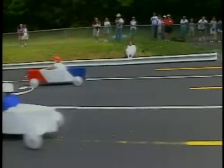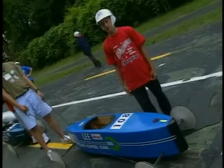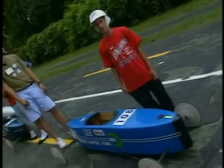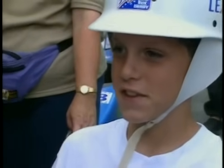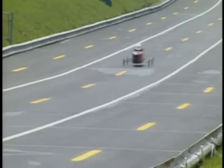Well, you go down the hill and it goes really fast. You don't have an engine, and you brake when you get past the white line. When you get to the bottom of the hill, the cars have a lot of momentum. The more momentum, the better.